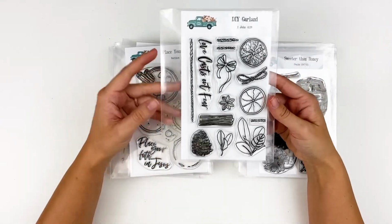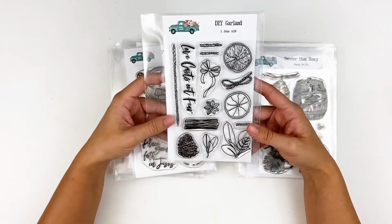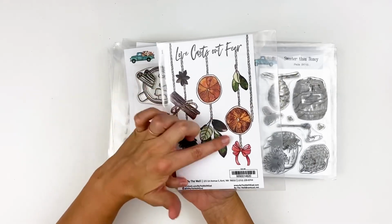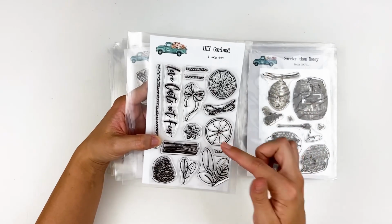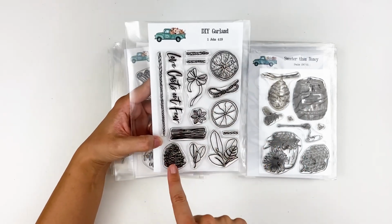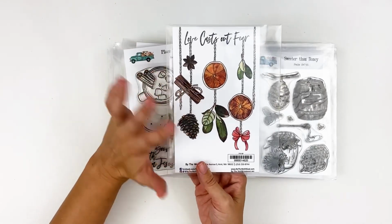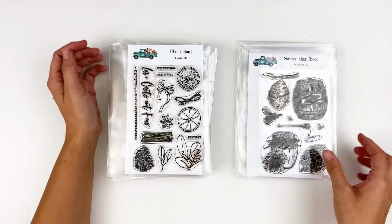DIY Garland. This was released last November or December. It was a Christmassy release, so it's very Christmas festive. There were oranges in here, but you could also stamp these in yellow and have lemons. And so even a lot of the pieces that are in here, you could use and just not use the pine cones and the cinnamon, and just by changing up the colors, give you a really different look that coordinates with this particular release.